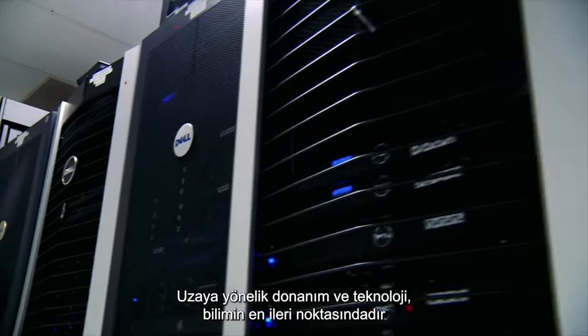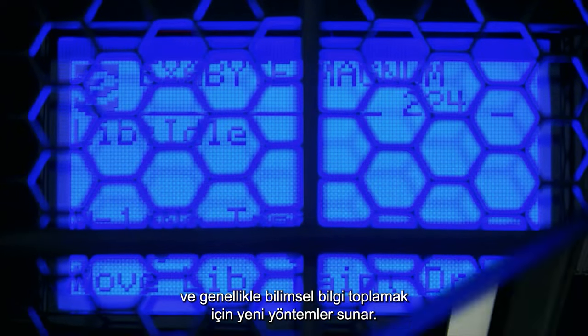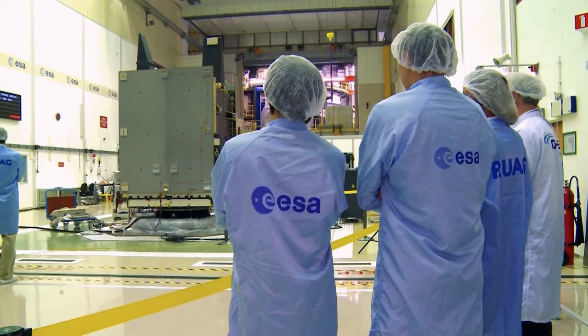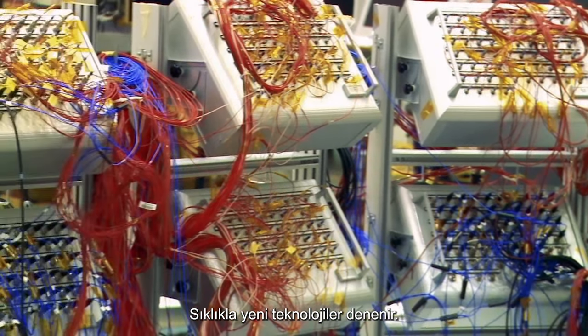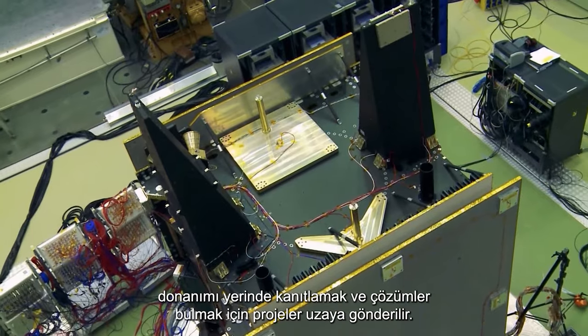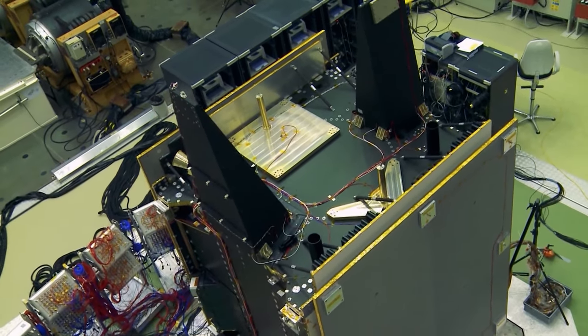Space destined hardware and technology are on the cutting edge of science, often introducing new methods of gathering scientific information. Demonstrator missions are regularly sent up, flying new engineering solutions to prove the hardware in situ, even without a specific goal in mind.